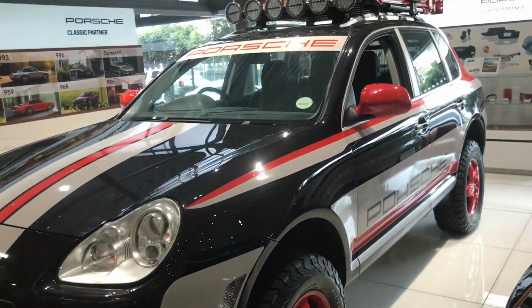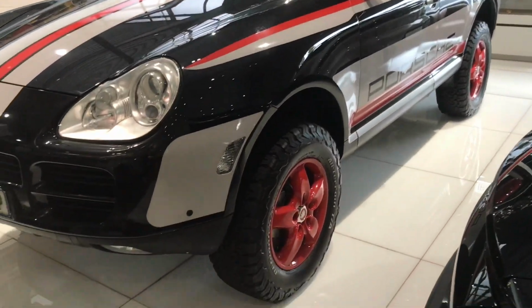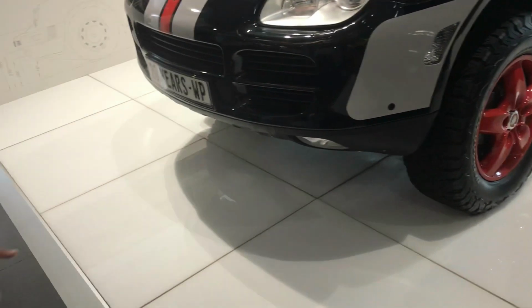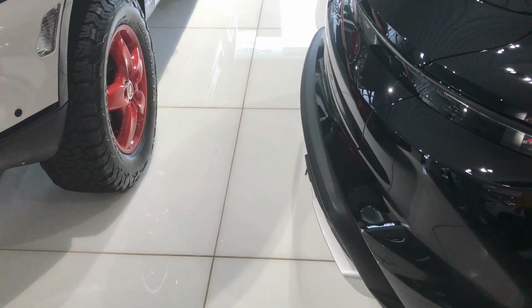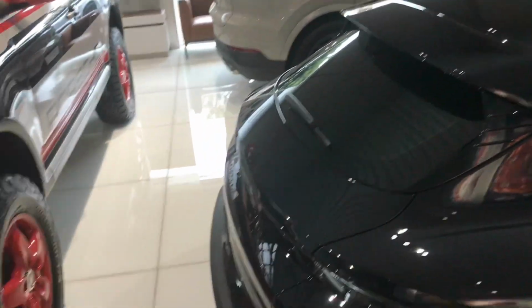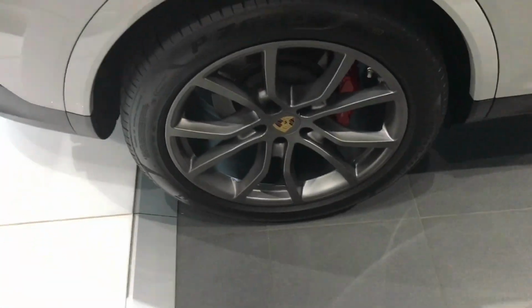This is cool. It's raised as well. Yeah, it's got a lift kit on it. How much do you think that would cost? Because it's supposed to be a normal one. Oh, I think this is a turbo. I think this is like that Macan, the Macan Turbo. So this has a turbo in it.